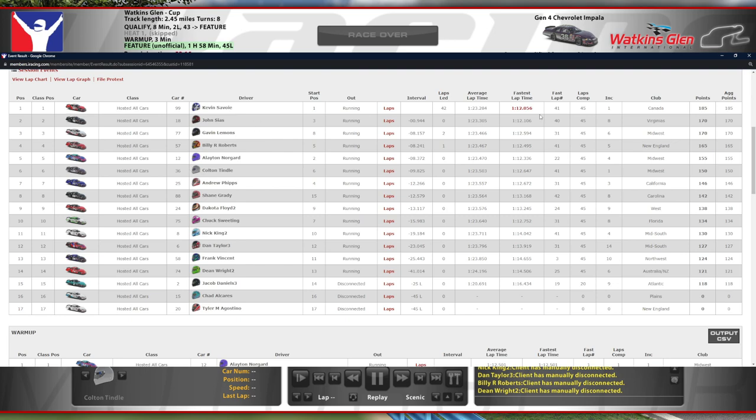John with the P2. He gets a whole bunch out of that. Gavin with the P3 and 170 points. He led some laps as well, so he has a great day. And he'll gain about 20 points on us, as we don't lead any laps or get the fastest lap or anything. But still a solid finish, thankfully, after I tried to throw it away.